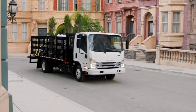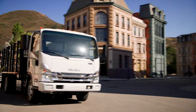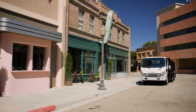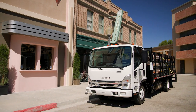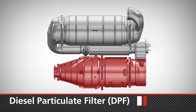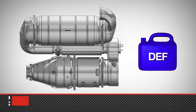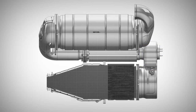Today's modern emission systems have dramatically reduced the amount of particulates and nitrogen oxides in commercial truck diesel emissions. The reliable and clean operation of these diesel engines is made possible by their exhaust after-treatment systems. These systems include three key components: the diesel particulate filter, the selective catalyst reduction system, and diesel exhaust fluid. Let's take a look at how the Isuzu after-treatment system works.